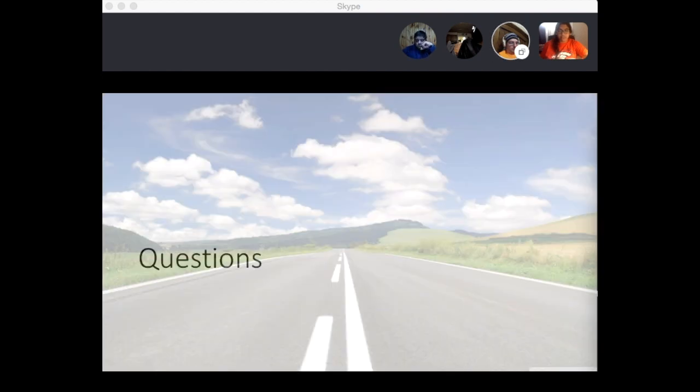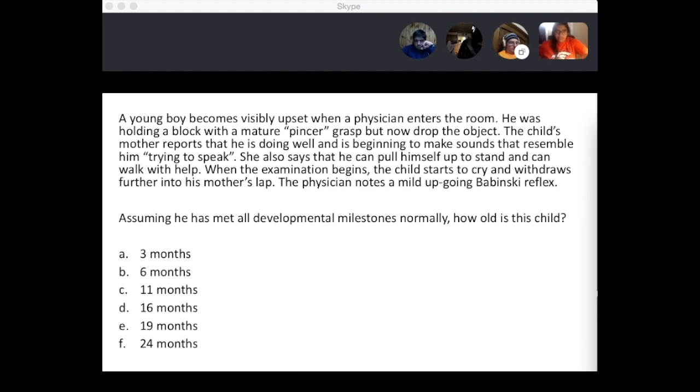Okay. So, we start with our first question here. The young boy becomes visibly upset when a physician enters the room. He was holding a block with a mature pincer grasp, but now drops the object. The child's mother reports that he is doing well and is beginning to make sounds that resemble him trying to speak. She also says that he can pull himself up to stand and can walk with help.